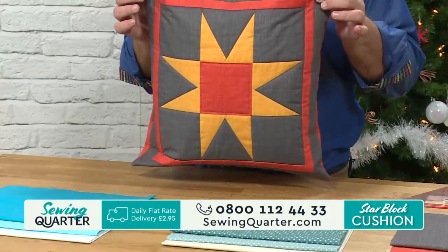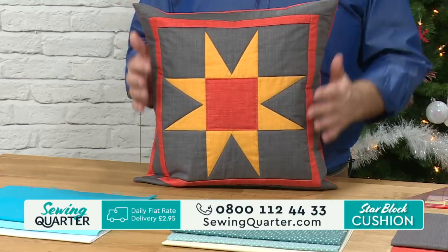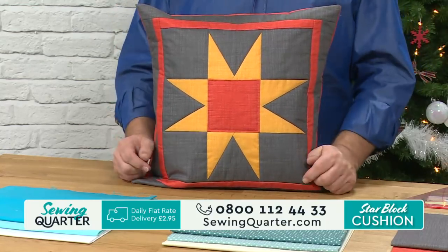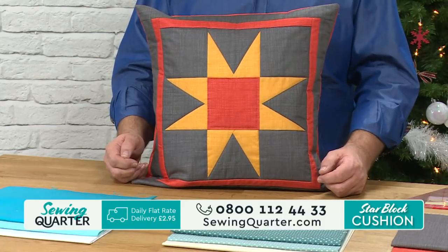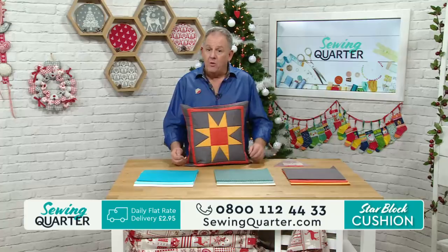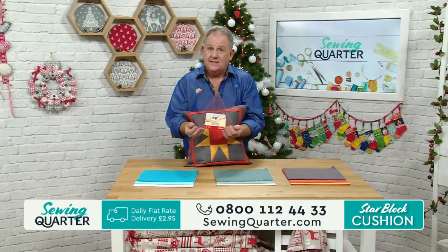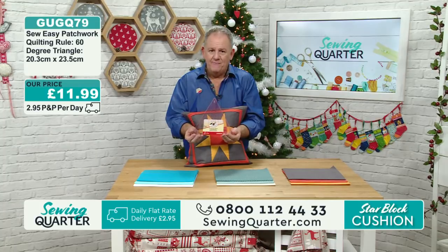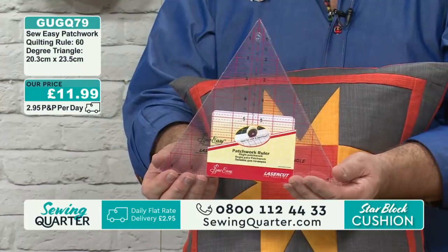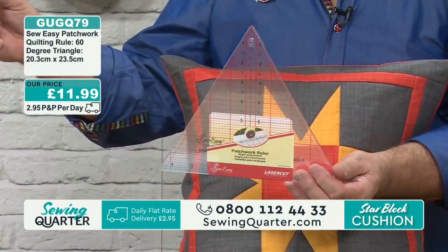Anyway, this is nice. This is lovely, isn't it? It's got a gorgeous star cushion that Jane has made for us, and she's going to recreate it for us in a different colourway now. So I'll show you the ruler first, because it's created by using this so easy triangular ruler. 60-degree ruler, £11.99. Now, I'm not going to try and explain it to you at all. Jane will do all of that during the show.